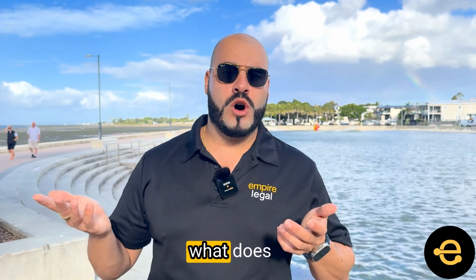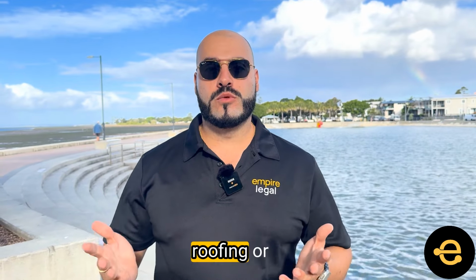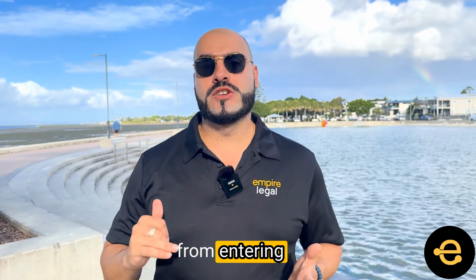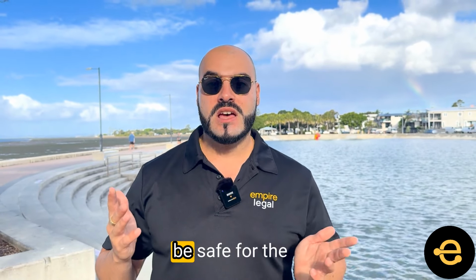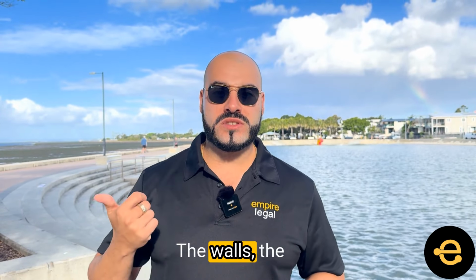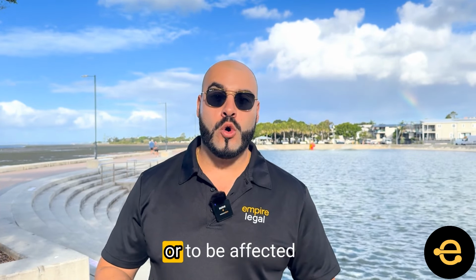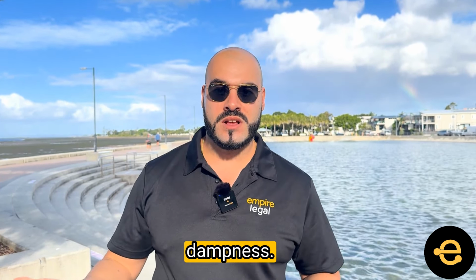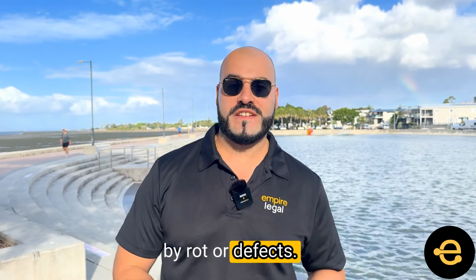Okay, but George, what does weatherproof and structurally sound mean? Weatherproof means the roofing or windows must prevent water from entering the premises when it rains. Structurally sound means the building must be safe for the tenant to live in. The walls, the ceiling and the roof must be in good condition. They must not be likely to collapse or to be affected by significant dampness. Decks and stairs must also be safe and not affected by rot or defects.